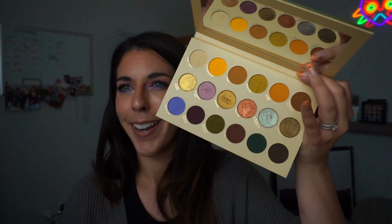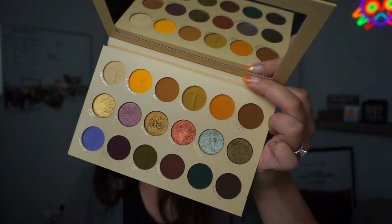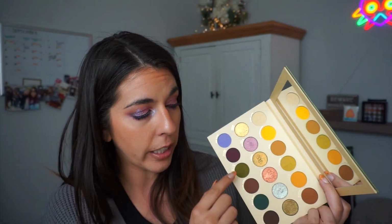You'll see I have a type, because the Moon Shroom palette, which came into my life relatively recently, has a very similar color story, and it's one that I really love. I absolutely love these kinds of tones. I love these warm mustards. I love olive greens. I just really, really like this palette.